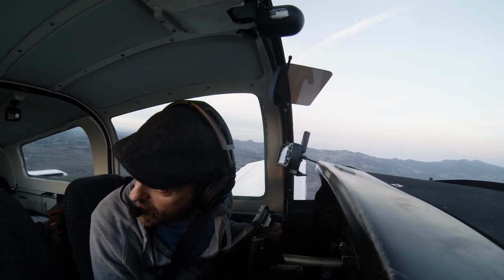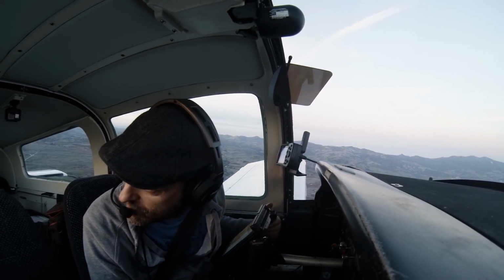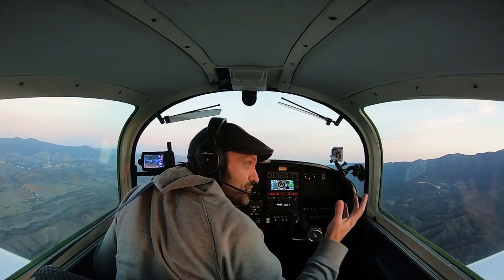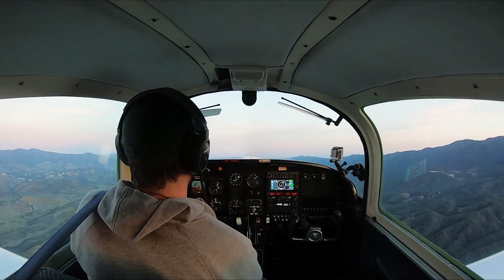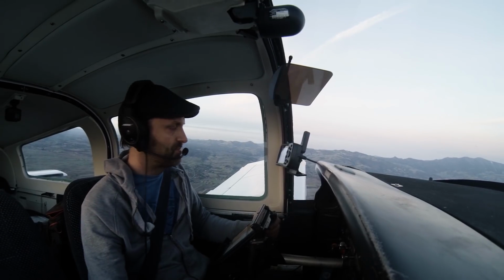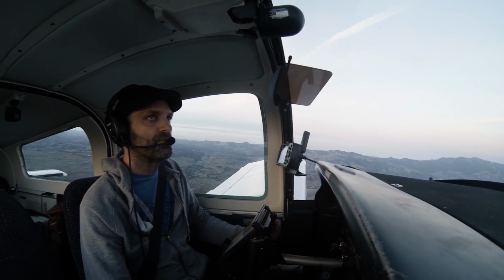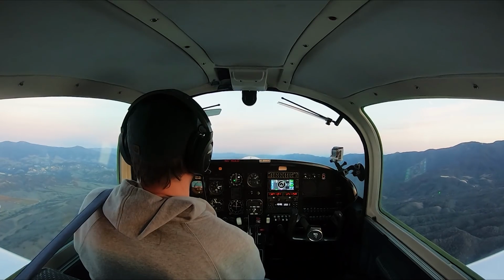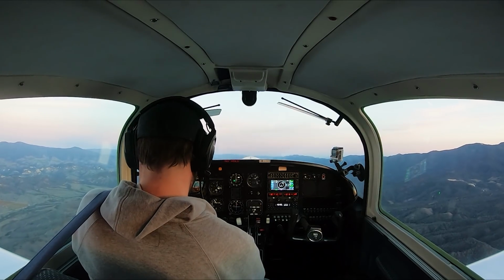Look at that. Oh, it's beautiful. Sunset, sun's going down right now. The ocean. 244 Romeo, radar contact 5 miles northeast of Gaviota, Santa Barbara altimeter 3023. 3023, position check. Cessna 19 Foxtrot, traffic 11 o'clock, 3.5 miles, southeastbound, Cessna at 5,500.